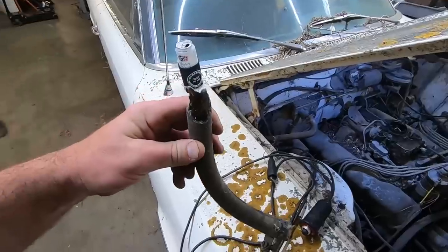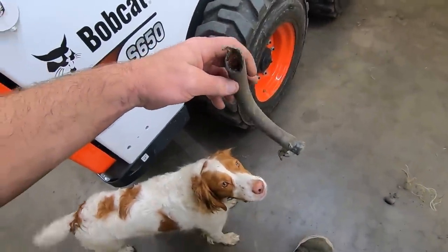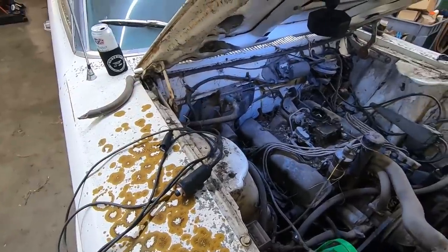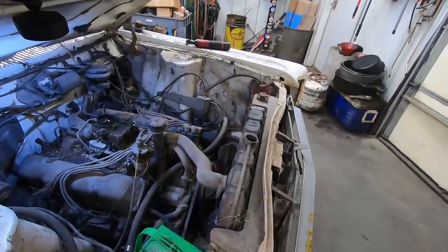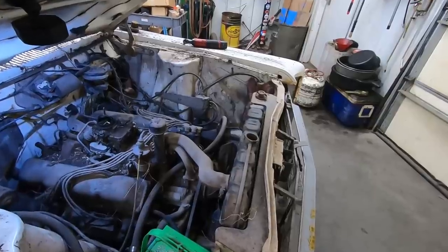So I guess we'll go find some heater hose. What size is that? 5/8? Stick on there. And then throw some H2O down the hole.